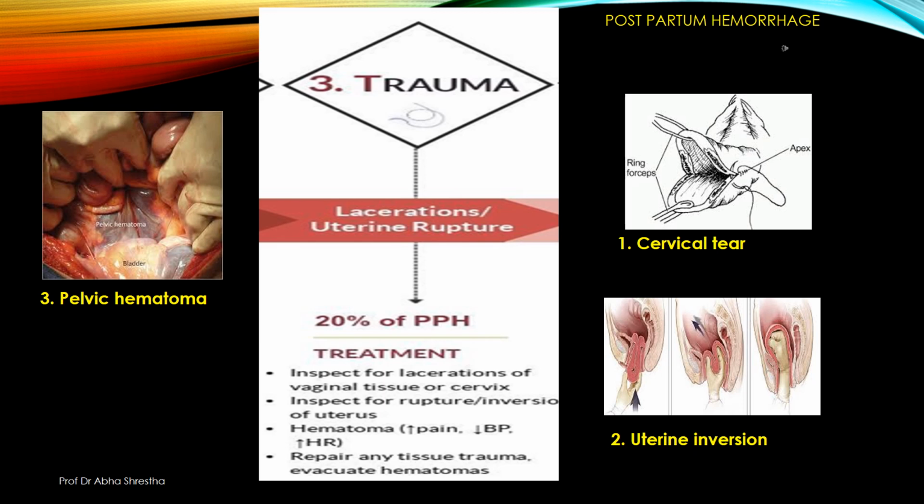The first picture shows a cervical tear. Here we can see the apex. So, with the help of ring forceps, we identify the cervical tear and then we suture when needed. Uterine inversion: here we can see the fundus of the uterus coming out through the vagina. Here we have to hold the uterus in the manner shown in the second picture, and then we push it up and keep it. We put our fist inside so that it does not invert again.